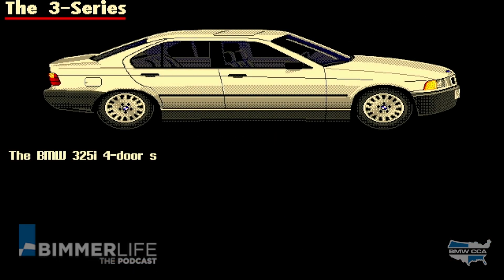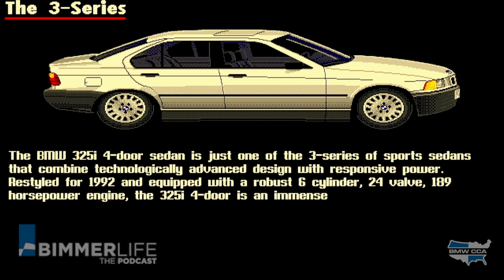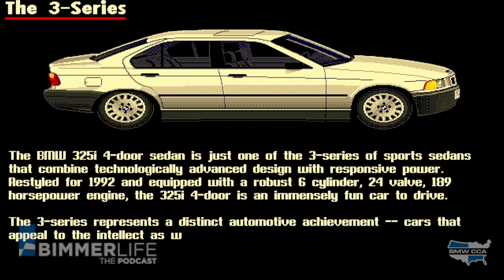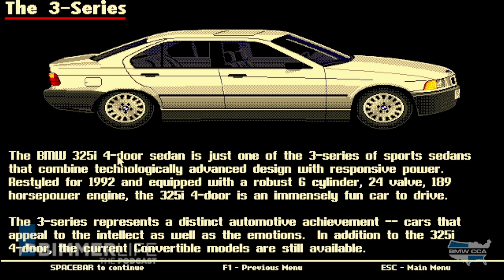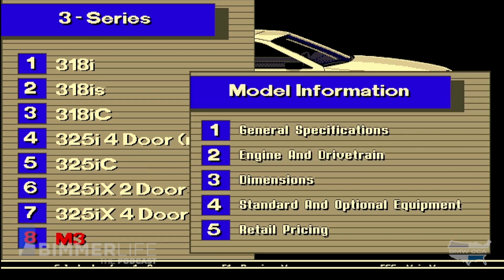This is when the E36 first came out. Wow, look at that. You look at the bumpers, and the funny thing is this was actually a base model spec. It's really cool to see where a lot of these cars have gone. What's interesting here is being '91, this was a transition year. If you notice, 325i 4-door new, and if we go to M3, this is where it gets fun. General specifications, we can look at what the car had.